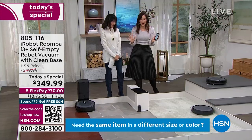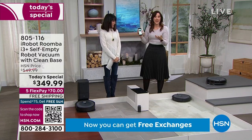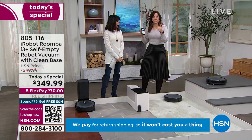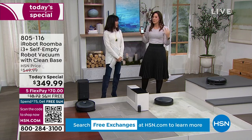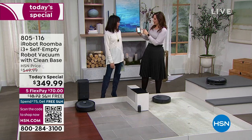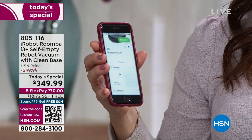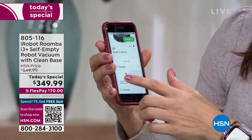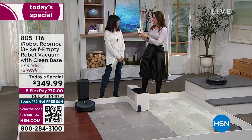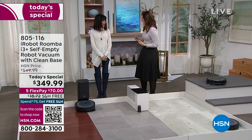Now, if you want to take advantage of that, there's an app you just download, and then you can vacuum from anywhere. We were in North Carolina last week, and I vacuum Monday, Wednesday, Friday. It was Sunday, and I really wanted to come home to clean floors. So as I was in North Carolina, I decided I wanted to vacuum everywhere, and my Roomba went out and vacuumed everywhere. Then it came back and cleaned itself. That is so great.